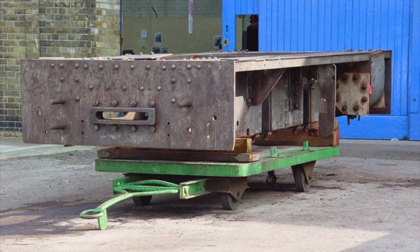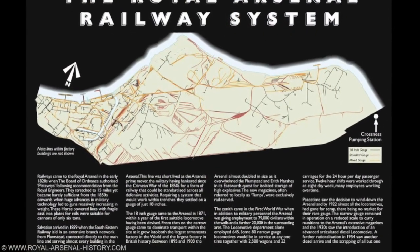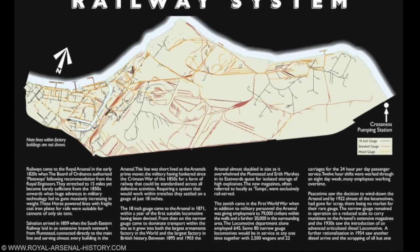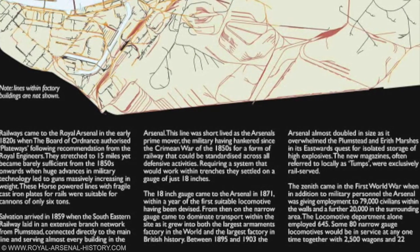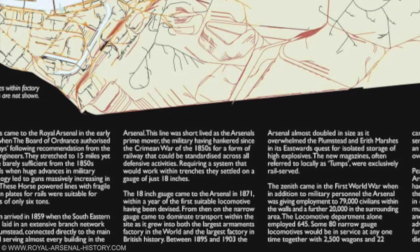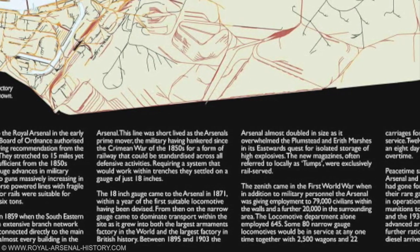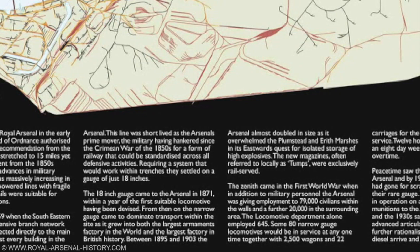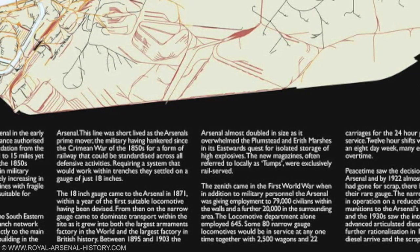The Royal Arsenal grew to be an immense size. It was also always at the forefront of technology, so it was a very early adopter of the best transport systems. Therefore, as early as 1824, it opened a fairly significant railway system. It got up to be around about 15 miles long. But that wasn't quite what the military wanted ideally, because you can't get mainline railways around sharp curves. The only way you can get a railway around a sharp curve is to narrow the distance between the rails, giving a narrow gauge railway.